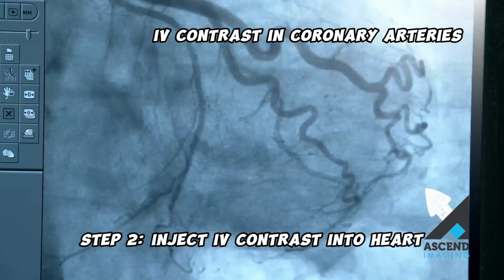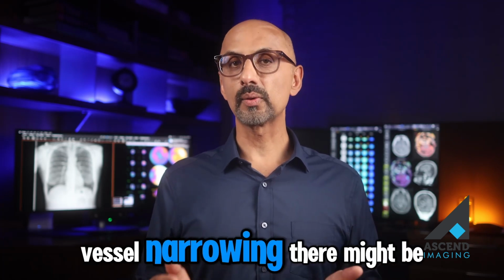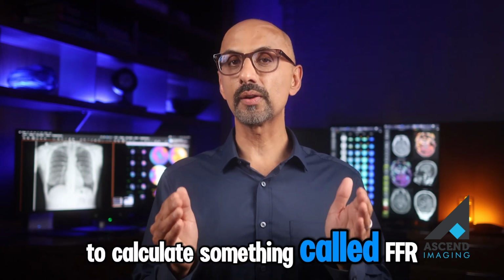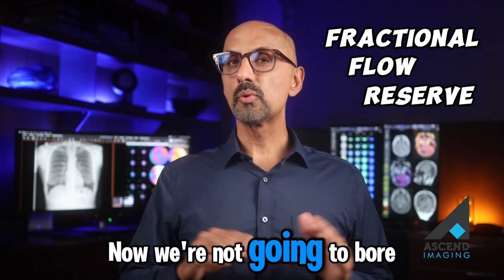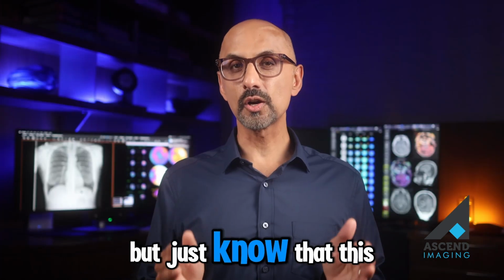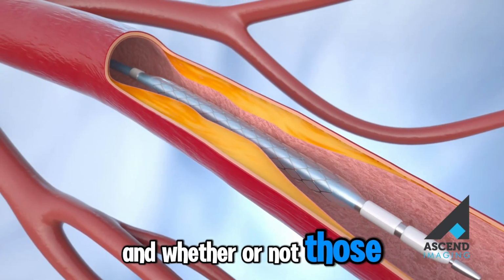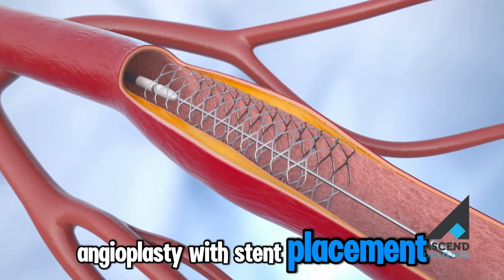Now, coronary angiography has always been an excellent way to detect plaque and determine how much blood vessel narrowing there might be. And depending upon the amount of narrowing, coronary angiograms also give doctors the ability to calculate something called FFR, which stands for fractional flow reserve. Now, we're not going to bore you with all the technical details about pressure gradients and fluid resistance, but just know that this FFR value basically tells doctors how well blood is flowing through narrowed arteries and whether or not those arteries would benefit from being widened by a procedure called balloon angioplasty with stent placement.